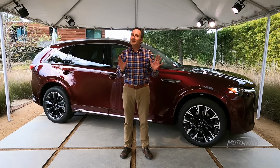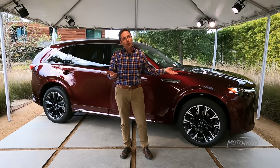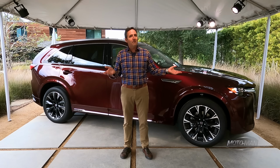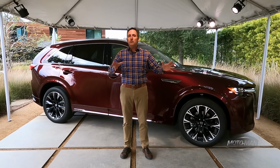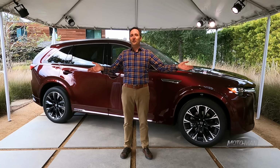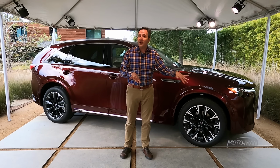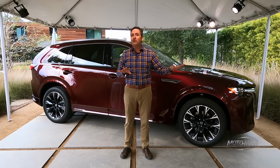However, let's not make it as expensive as an Audi, which you look at a Q7 equipped like this, you're talking 75, 80 grand. I don't think they're going to get there, but I'd like to see this in this trim level. How about low 50s? Because that's where a Telluride is, and that's where people are clamoring to go more so than the Palisade.